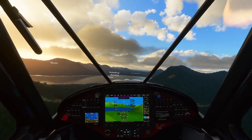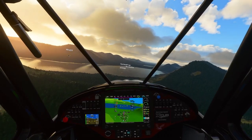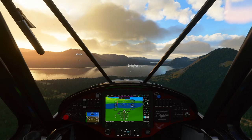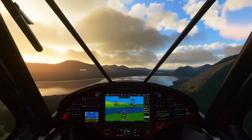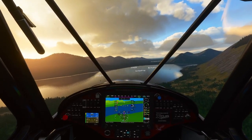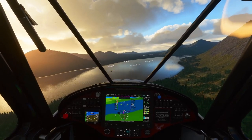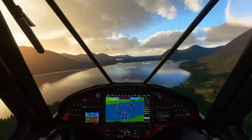Oh, this is glassy. Starting to get dark for me. This is going to be a race to the finish. Oh, the last one is an actual strip, isn't it? So we should... Yeah, maybe this time I'll remember to put my gear down.